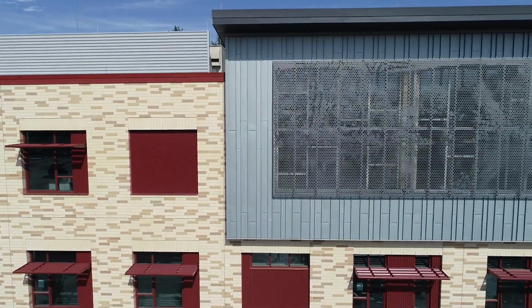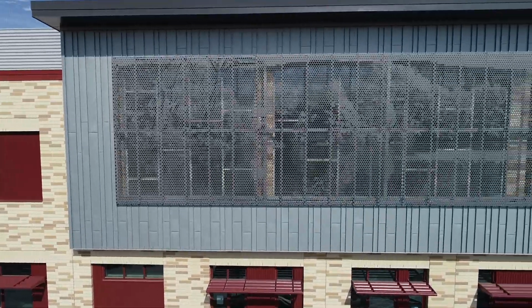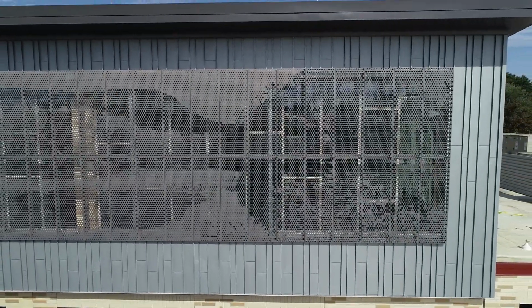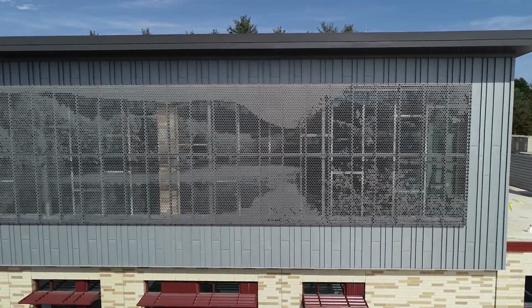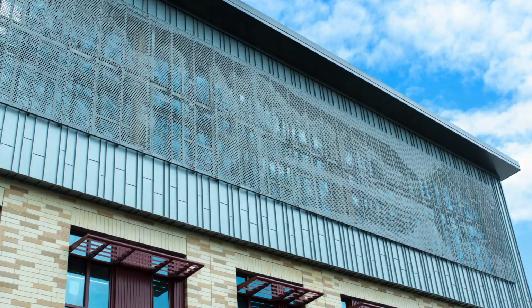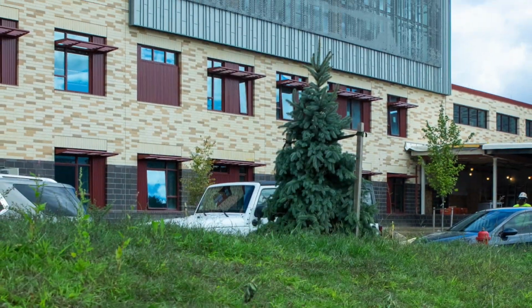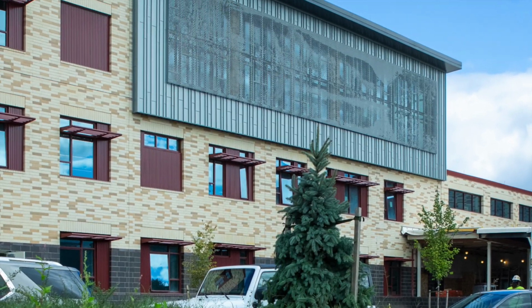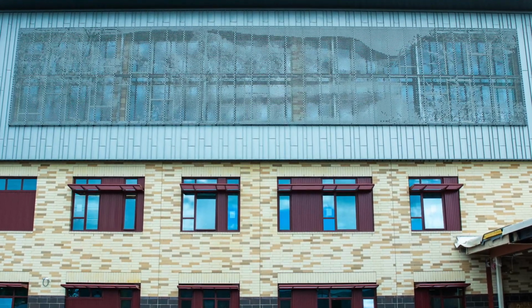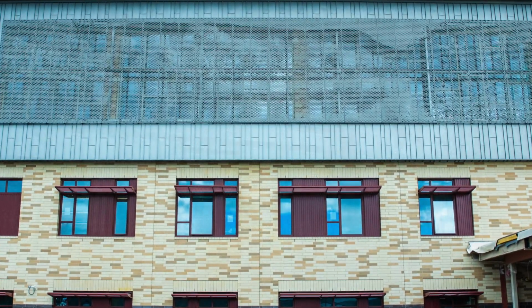It's the same metal material as the standing seam metal panels that surround it. It's a zinc material, and it's basically like stipple art. They punch holes in the metal at different sizes and spacing to create the image. We took a photograph of the bottleneck and sent it to them, and that's what they produced. It looks great, and hopefully, if I've timed this right, you'll be able to see from the outside what this looks like.